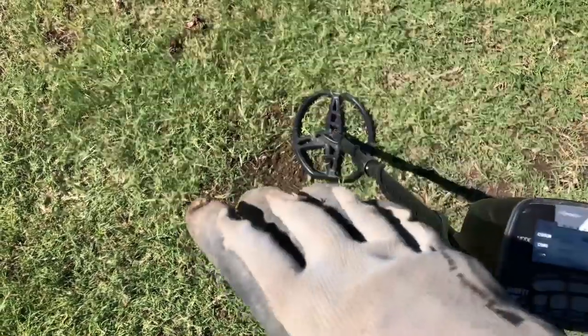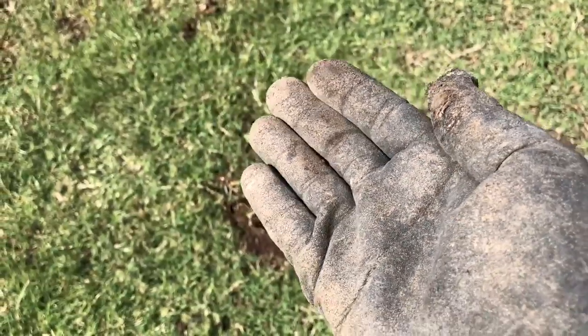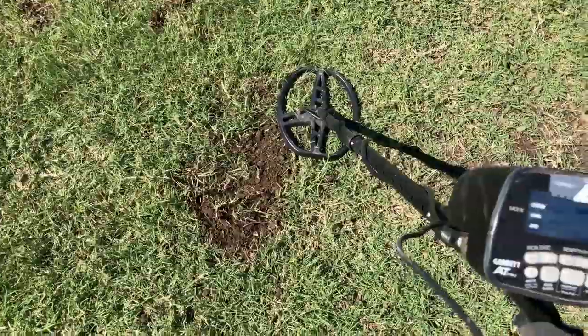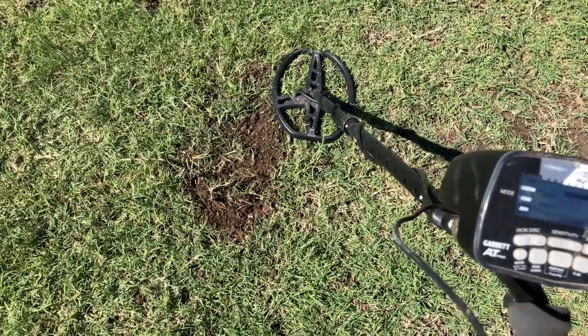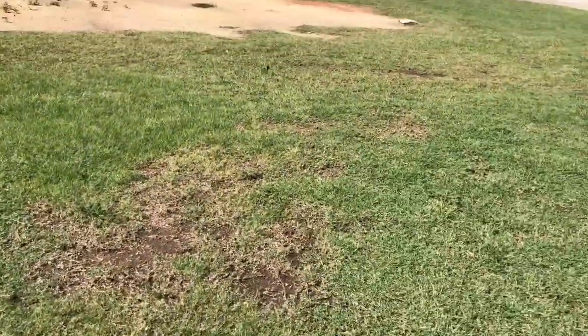So that's really odd. It was just that 1 dime, and it was giving off a weird signal. It must have been laying on its edge or at an angle, and it just picked it up weird. Maybe there's some rocks above it that just kind of separated the signal. But either way, it was just the 1 dime. So let's look for some more things.